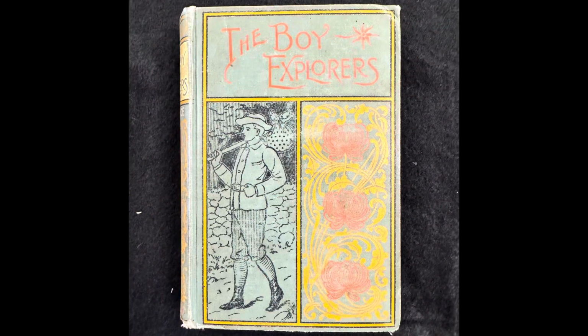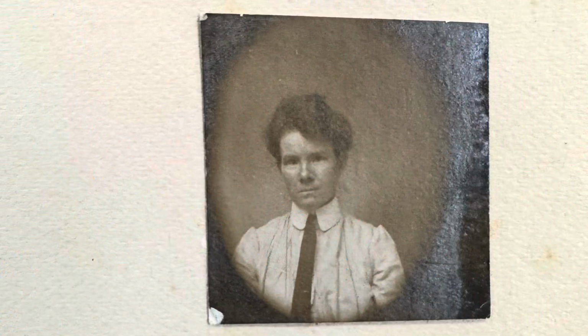Okay. And this book here from 1895, The Boy Explorers. I was going through it, and I found something in it, but it was glued in. Right there. You can barely see it. You can see how small it is, and it's kind of faded. I can't really see it, so what I've done, I took a picture and I've blown it up for you to look at.